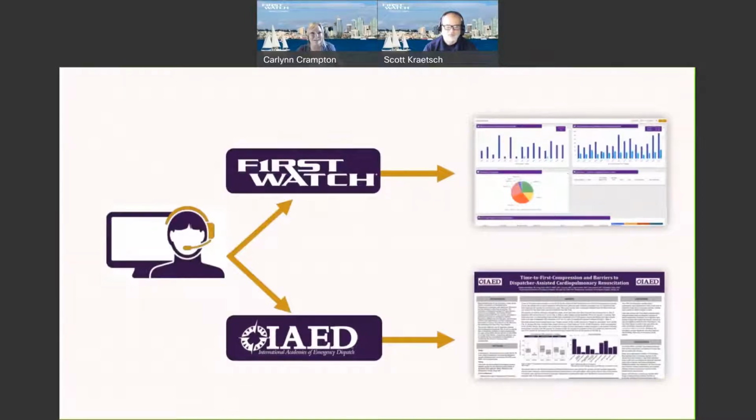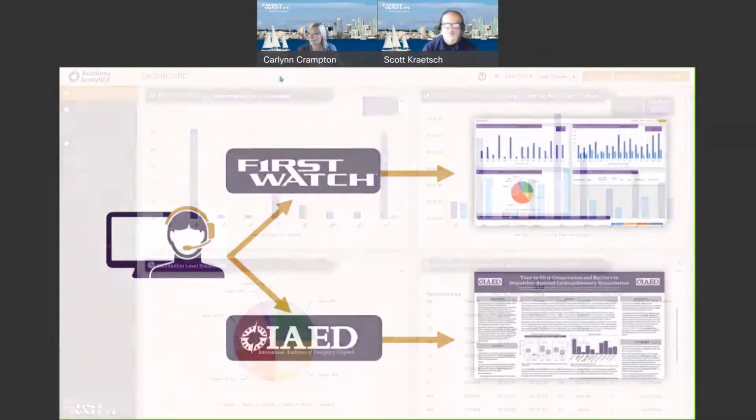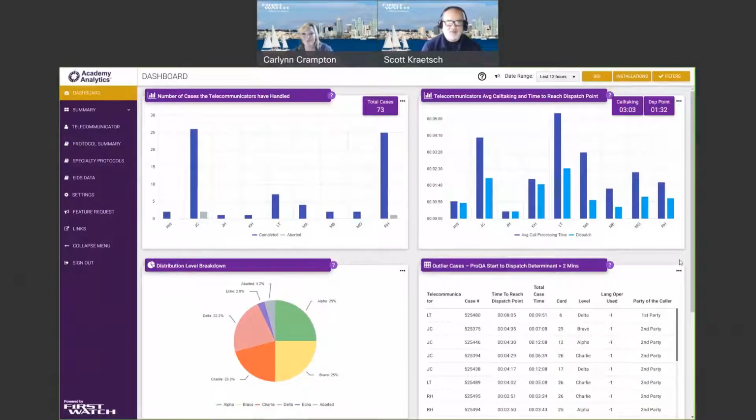Scott, do you want to take us to the live site? Sure, Carlin. So this is the landing page or dashboard of Academy Analytics. Academy Analytics offers a dashboard as well as various other links to help you find information you need with regard to your ProQA data.